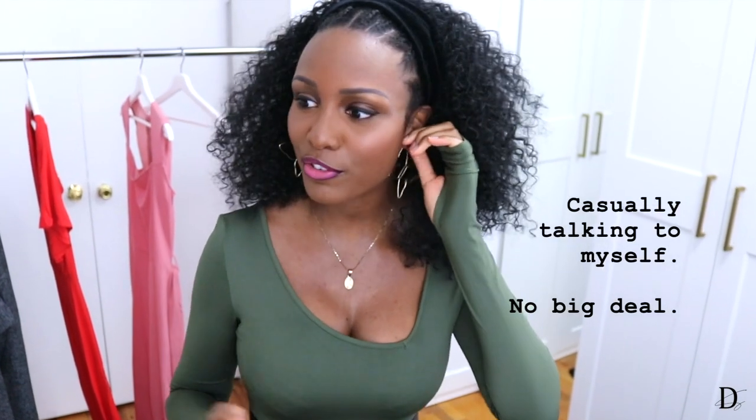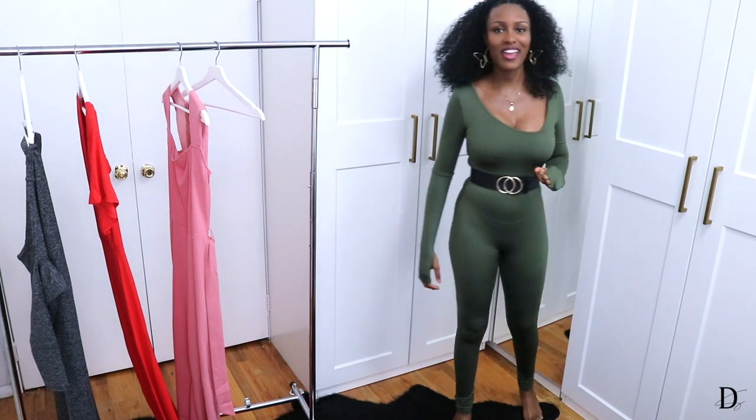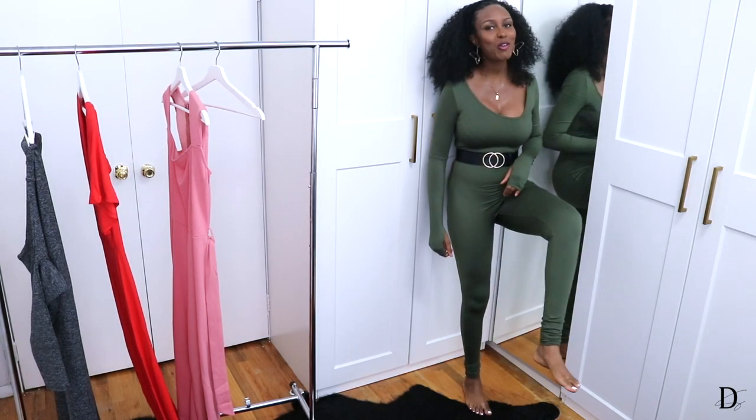The stretch to this fabric is crazy. Who can be being stylish and comfortable at the same time? I mean, that's a winning combo if you ask me. And like I said, it has the opening to where you can put your thumb through. So it's just a really cute, you know, design. Nothing functional about it really, just cute. Now I know y'all came to see the length, okay? So I'ma show you the length.